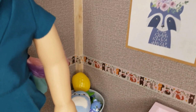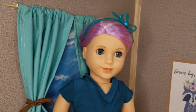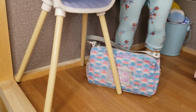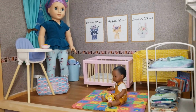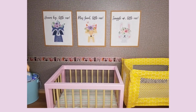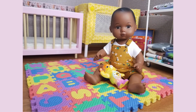Whoa, I knocked something over. And a little toy box. Well, toy bucket, whatever. There's Lilibet and the baby's high chair. And I use this bag. It's like a sports bag, but I use it as the diaper bag. One of the diaper bags. Aw, the babies are so cute.